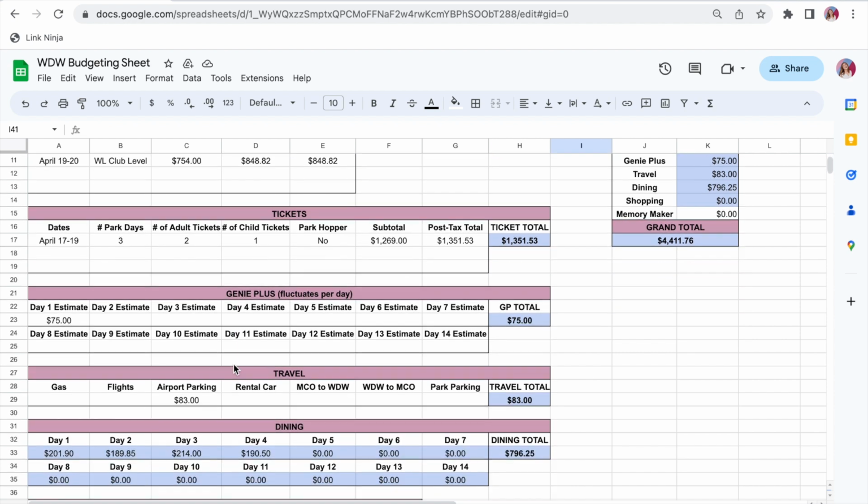And then down below here for Genie Plus, this is what's tough to budget for because it could be $15 per person per day or $35 per person per day. So I've gone ahead and budgeted $25 per person. I feel like that's just a good middle ground to budget for. And then I think we're only going to do Genie Plus on our first Magic Kingdom day. So that's why you only see that $75 in day 1.